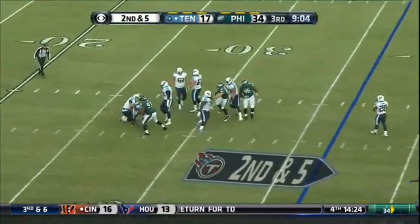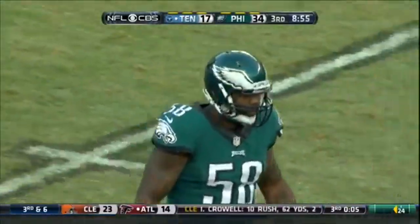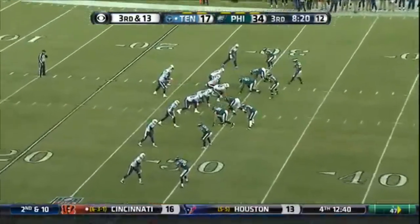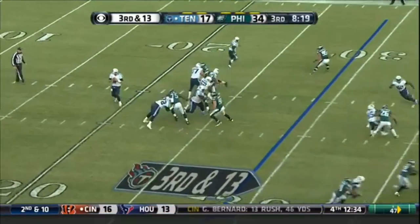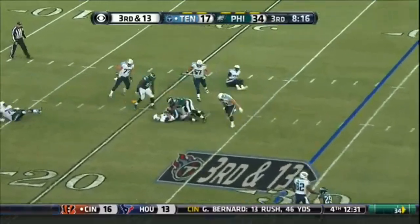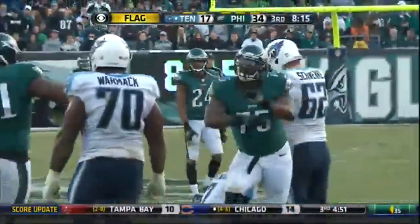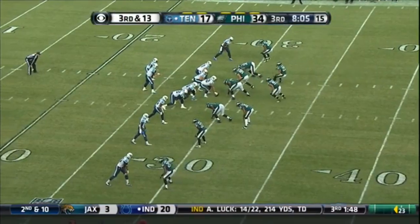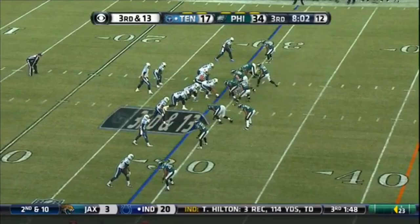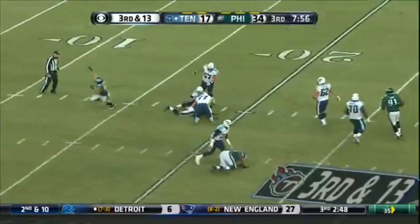Under pressure, he goes down. Trent Cole. Players are down in the backfield and further up the field. And that was Vinnie Curry in on the quarterback. Grabs the shoulder pad of Nate Washington and gets the call. So we'll do 3rd and 13 all over again. Mettenberger down again.